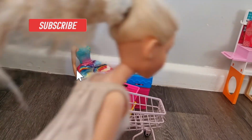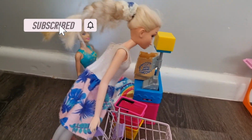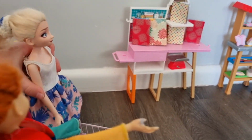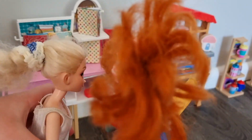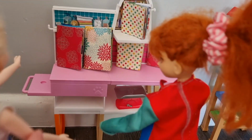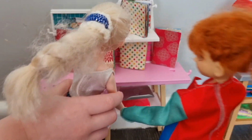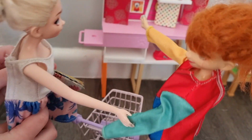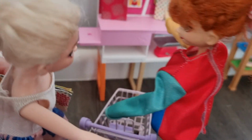Quickly, Anna, this is the last trolley. Grab it, Elsa. Did you get it? Yeah, I did. Oh, good. Oh, I want to look at the notebooks. Look, let's look at the notebooks. Oh my gosh, I really want this one. Oh my goodness, which one? This one. This is such a beautiful one. Oh my goodness. That's awesome. Yeah. There's only one. Oh, which one do I want?